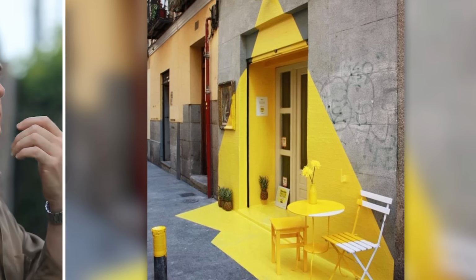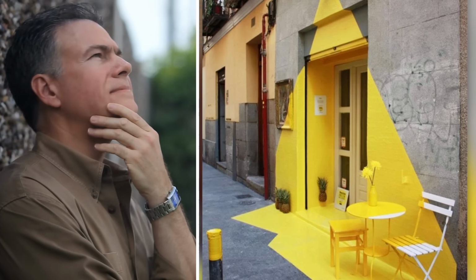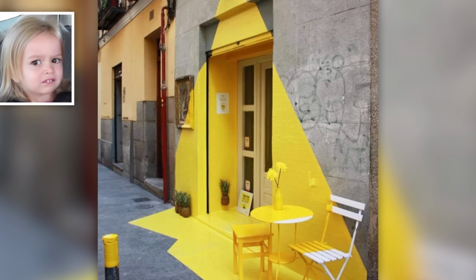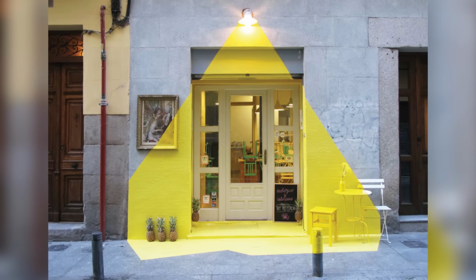It might take a minute to realize what's going on here. After all, painting this quaint little outdoor seating area in vibrant yellow is a strange design choice. But take a closer look, and it's quite genius.